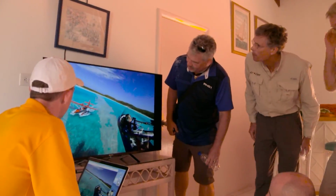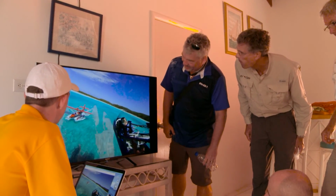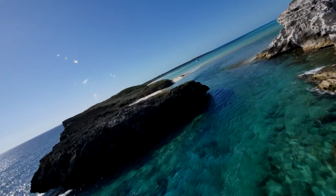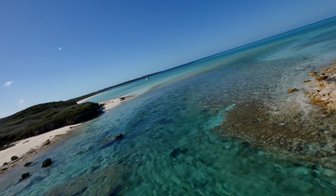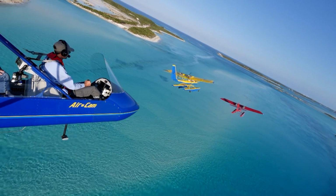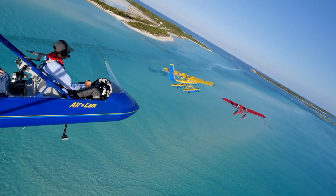After each flight, Lockwood and his team pore over the results on a 49-inch 4K monitor to look for flaws. That attention to detail is what's going to give you great results. And that's what it takes to convey the essence of what flying is all about. So if a picture's worth 1,000 words, a great video is probably worth 5,000 words. And so that's what we're doing, and it works.